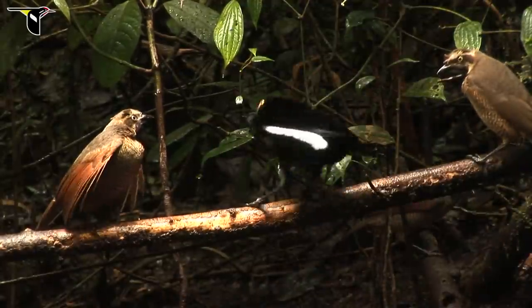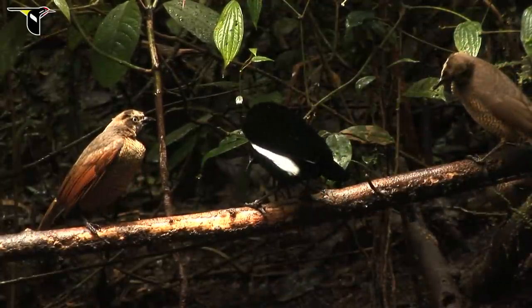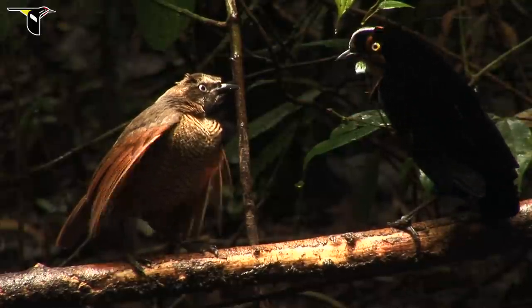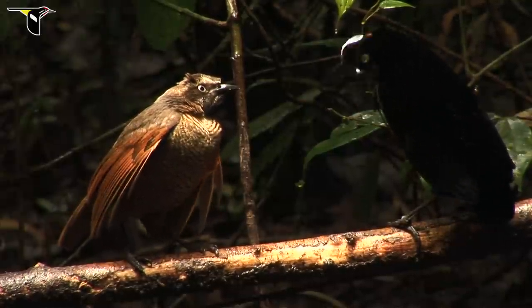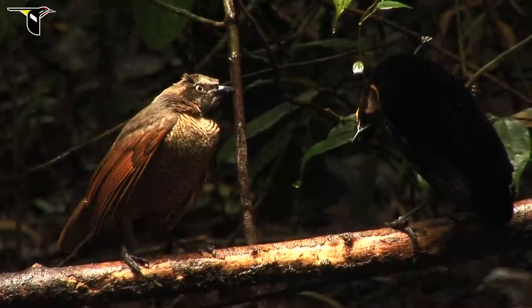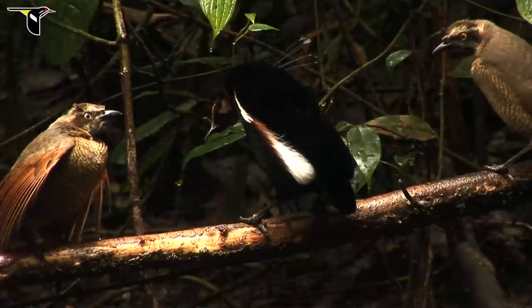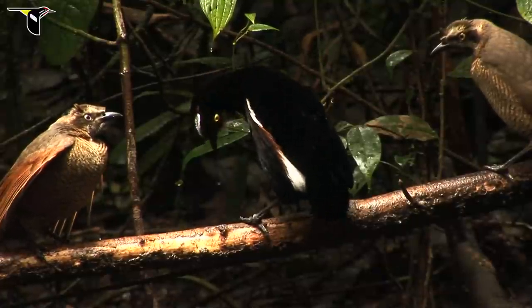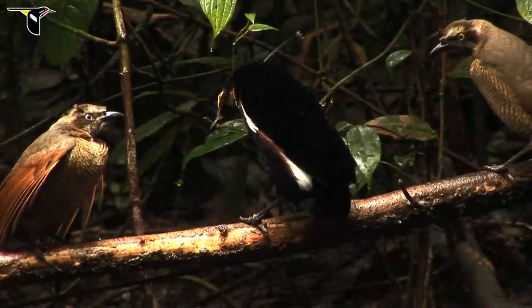This display takes place on the horizontal perch, where the male hops up and gets next to the female. And he tilts his head from left to right. Sometimes he holds it on one side and flutters his throat feathers a little bit. It may not look like much at first glance, but it's a regular component of the courtship display. Next up is a move called the court hop.